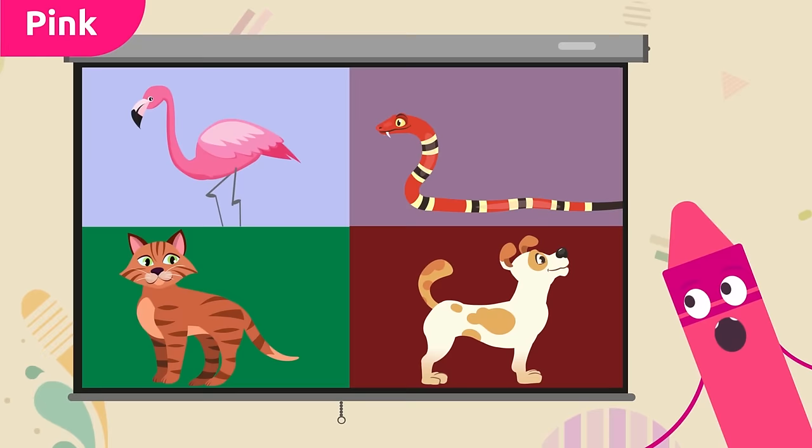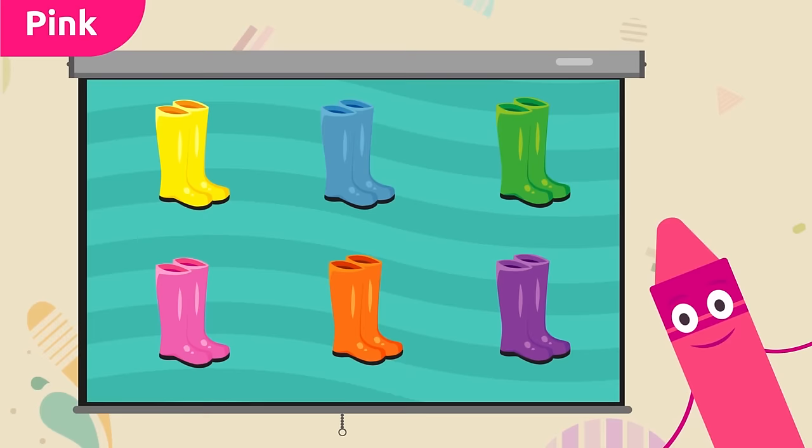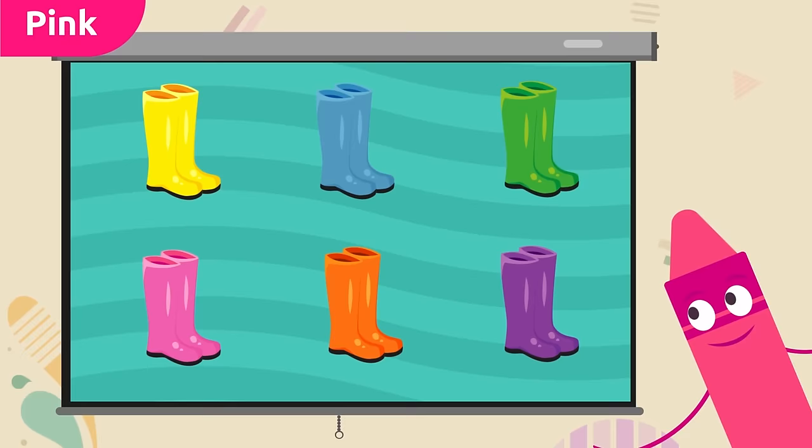Now, we're going to spot things that are pink. Whoa! So many animals! Can you see the pink animal? The flamingo is pink! So many pairs of rain boots! There's a pair of pink rain boots. Can you see it? It's right here. These rain boots are pink.